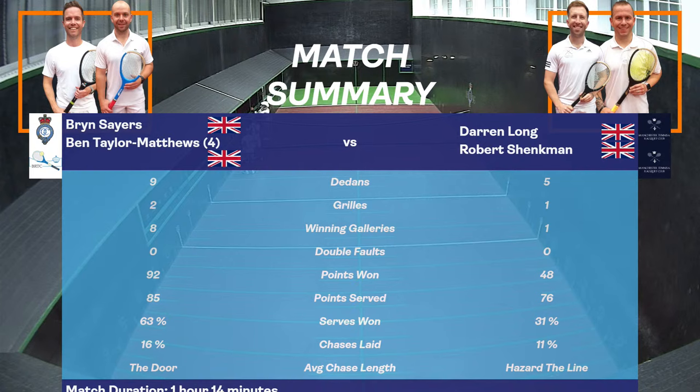So, points served kind of evened up a bit. Yeah, I think in the first set, Darren and Robert served a fair amount more than Ben and Bryn, and then the second set was a complete reverse, yet the same scoreline. Chase has played pretty low numbers. Testament to the typical guys' doubles defense, kind of length probably.